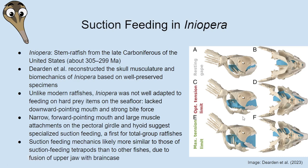And now this is very special because even though a lot of fishes today suction feed, we did not have any evidence that any members of the ratfish lineage suction fed at all prior to this study. The modern ratfishes, of course, are very specialized for biting, so they just grab their prey and crunch it up. They're not suction feeders. And up until now, we hadn't really identified good evidence of suction feeding in any of the fossil ratfishes either.